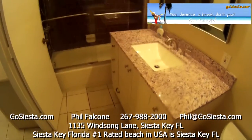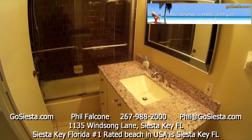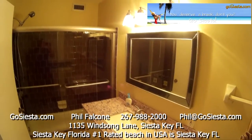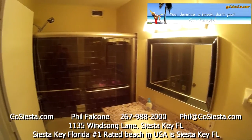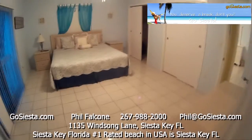Bathroom has a nice large vanity here. New shower doors. That's the shower area.